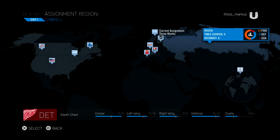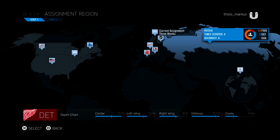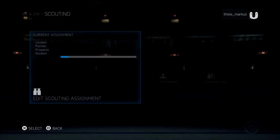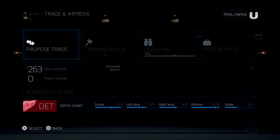Whereas I like working in these, with the smaller margins, Russia, Liga, and the SHL. That's just me, but we'll see if it works throughout the season. It has done for a lot of GMs that I've been playing through thus far. So yeah, we'll go with it for now.